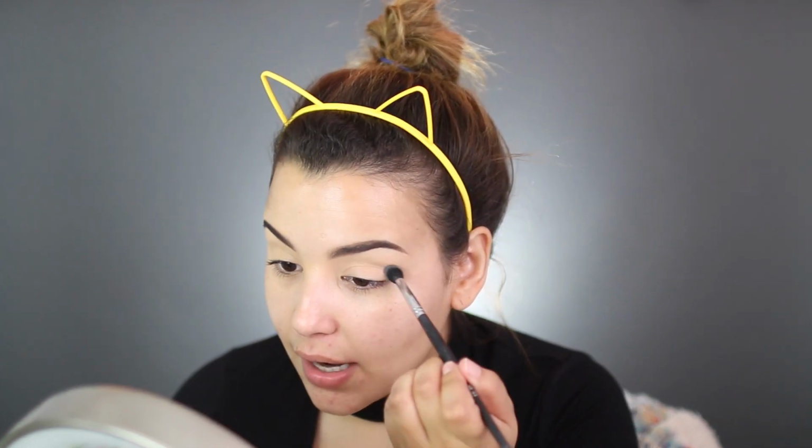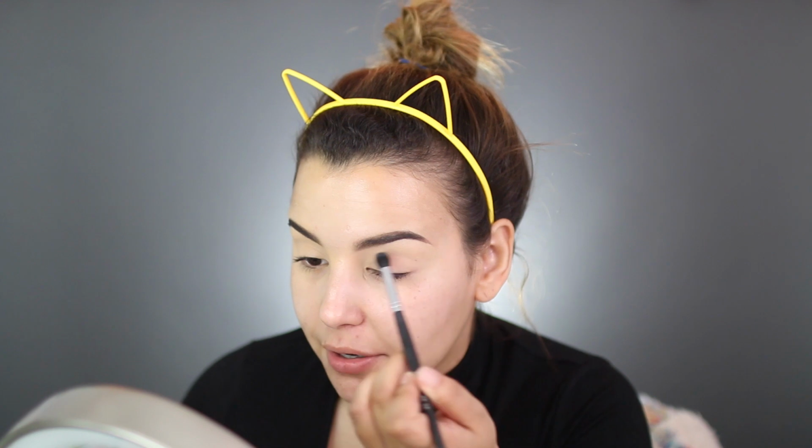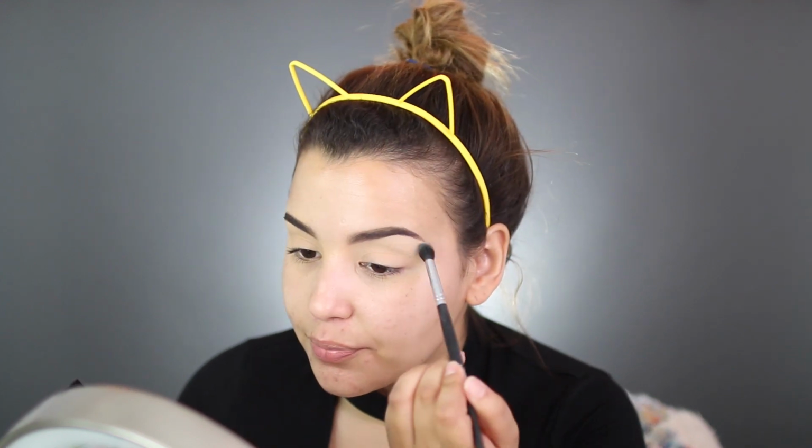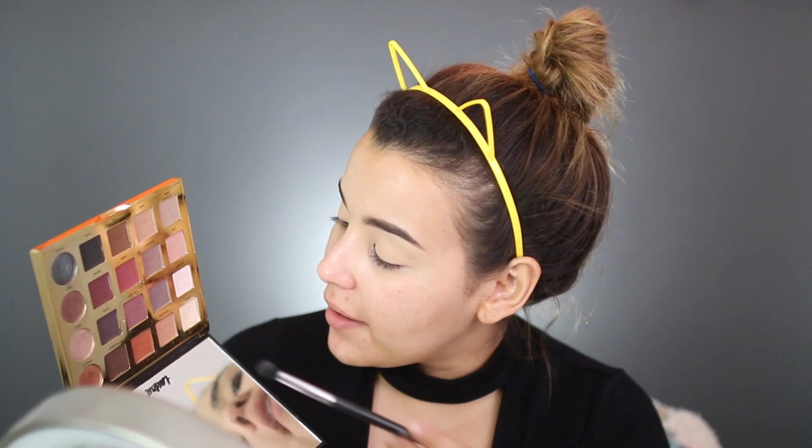Got my brushes. You guys know the drill. I am going to set my crease with a nude shadow. So I'm taking the NYX Lingerie palette and I'm going to take that nude shade right there and I'm going to rock her in my crease and also apply her to my brow bone. Then from the Tardis Pro palette, I'm going to take this guy right here and then I'm also going to set my crease and my brow bone.